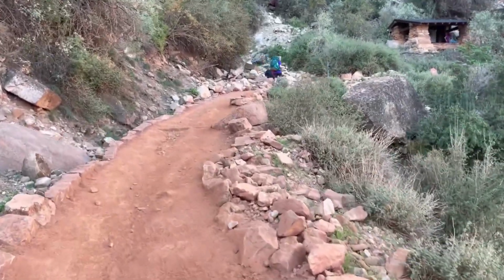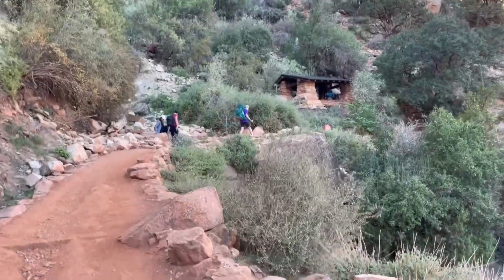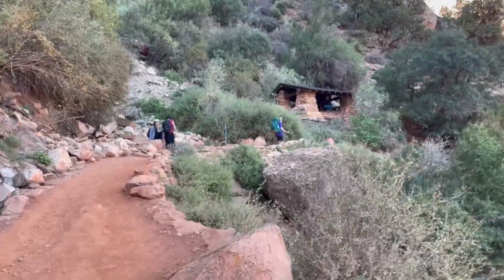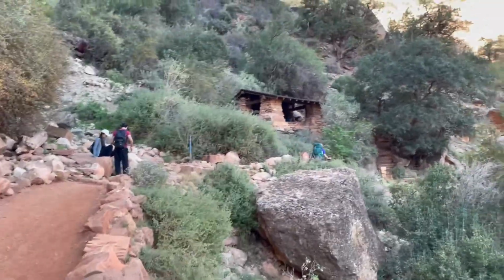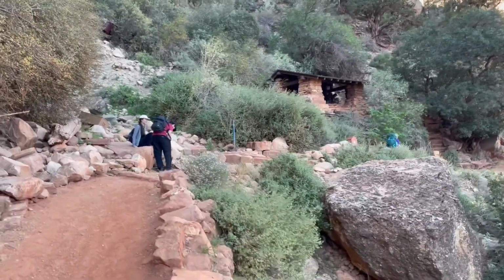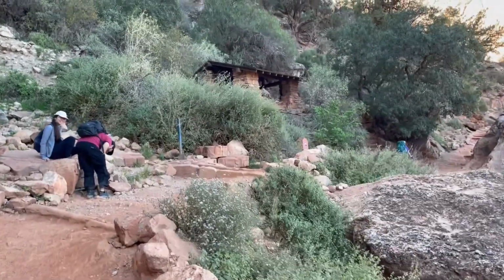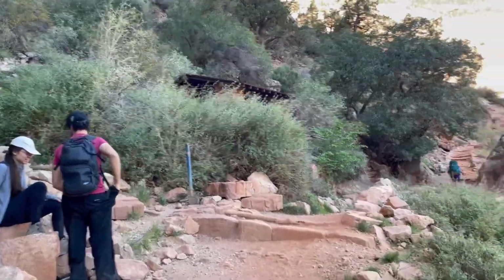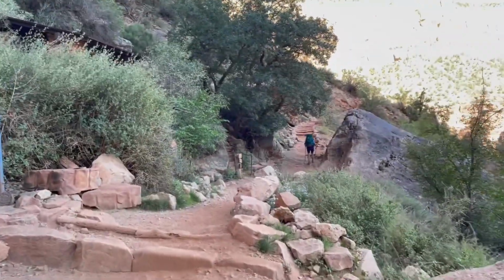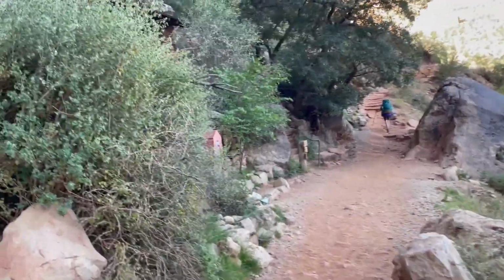Quick break and snack at the bathroom area. This is where there's supposed to be water. As a kid, I went on a family trip and the others were a bit too slow, and so I just took off. I remember I had no water with me, and it was like August or something, and I got up to this point, and I just drank, and then finished up.